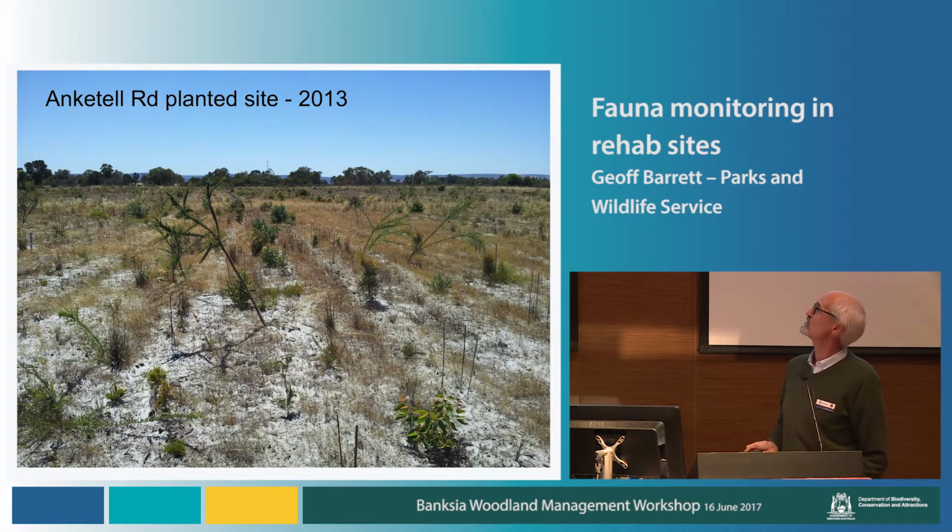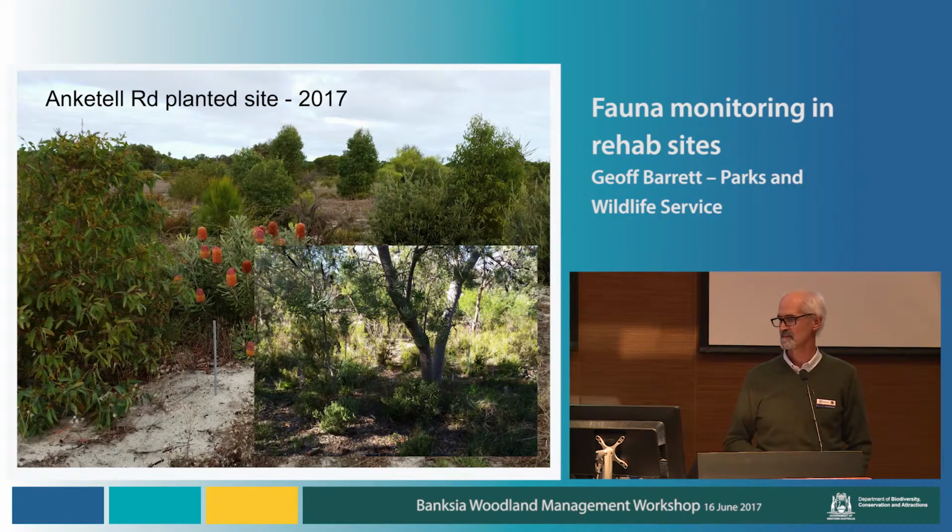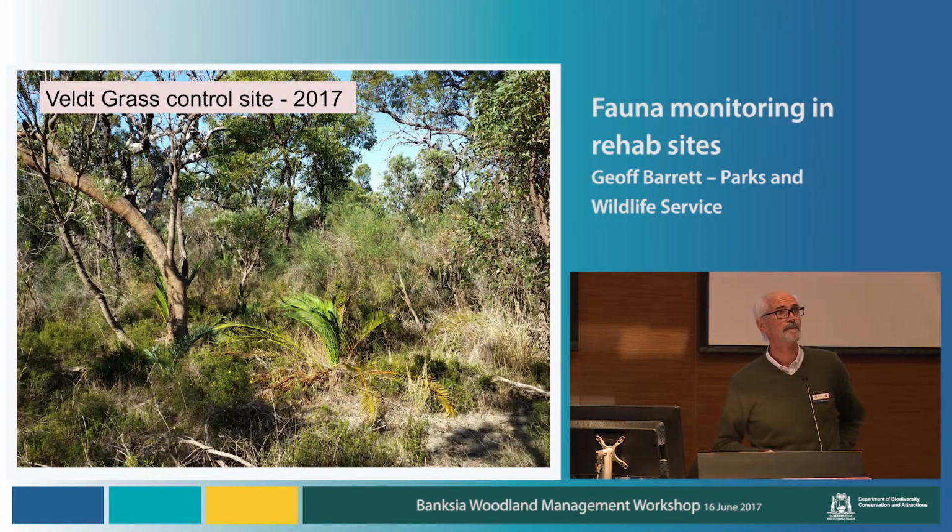Okay, so Angatel Road, you've seen what it looked like in 2013, and the same site in 2017. So we looked at birds in both those treatments, if you like, and then compared them to the adjacent control area, which was a nearby area of Banksia Woodland. And then we also looked at birds in the veld grass control site. So this is Koga Lab.